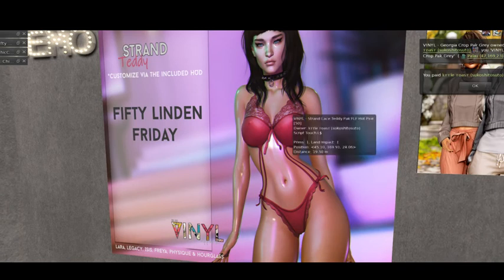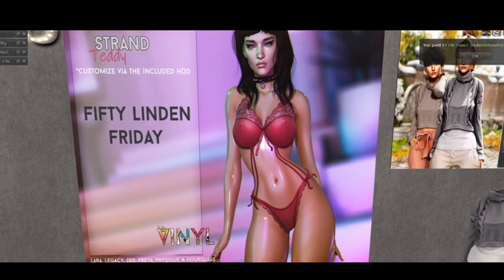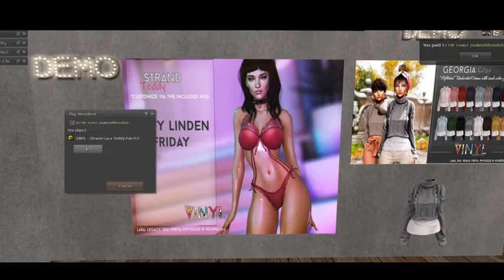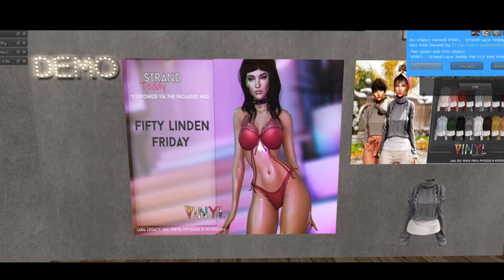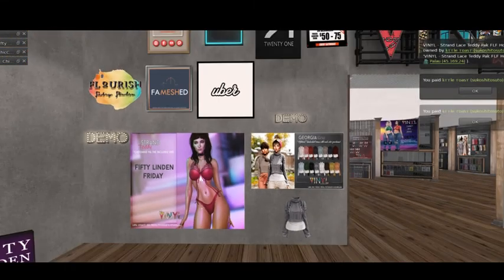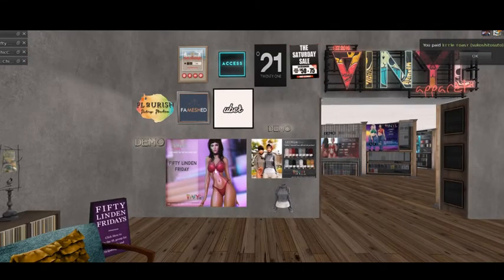Strand lace teddy. I like that it has nipples built in. I do kind of like that. So we'll get it. I'm not mad at that. And it comes with a HUD. Lara Legacy Isis Freya Physique and Hourglass on both. Thank you, Vinyl. Really digging that.